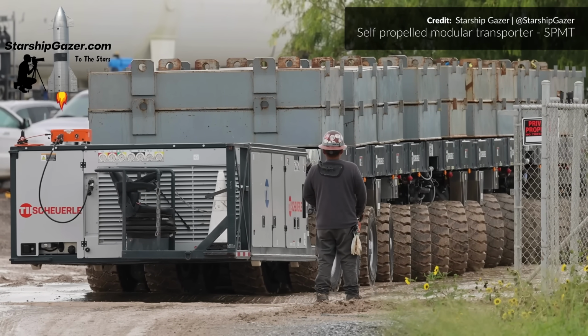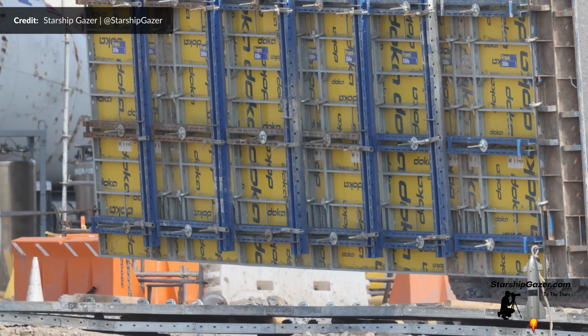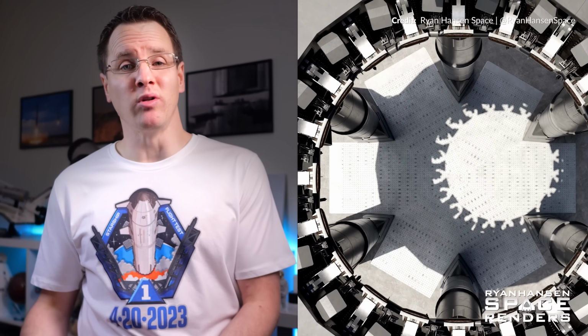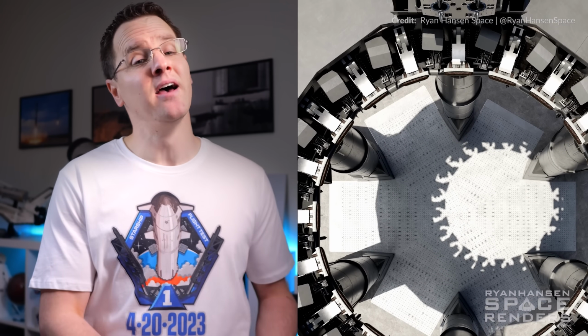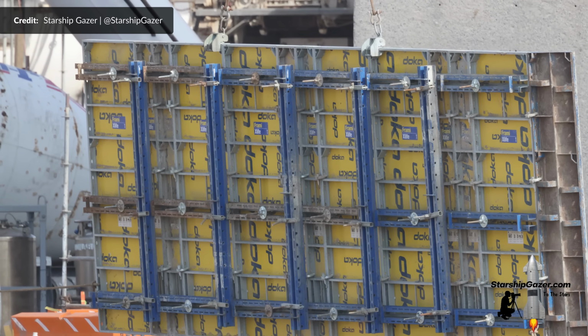The self-propelled modular transporters, or SPMTs, are very flexible though, so they should be well equipped to compensate for any new incline. Now, to ensure that the next layer of concrete will stay where it needs to be, SpaceX has been busy lifting multiple concrete forms in. One little thing that we are unsure about is whether they will install the deluge system, at least partially, before pouring that next lot of concrete, so awaiting a few more hints on that.